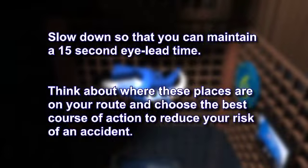No matter what coast you're on, or if you're somewhere in the middle, you'll face situations that'll make it hard for you to see ahead and anticipate the need to slow down or stop. When your ability to see ahead is compromised, the best thing to do is slow down enough so that you can maintain a 15-second eye lead time.